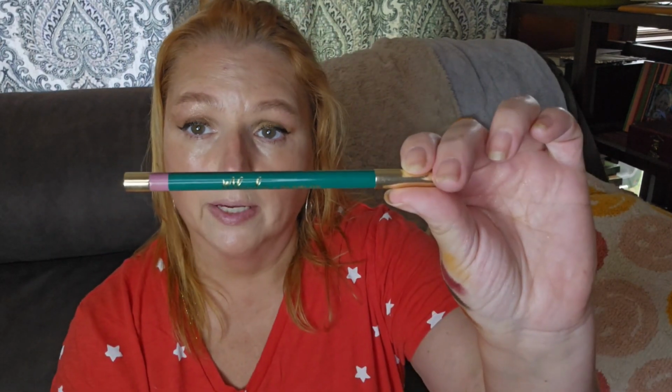All right, onto the lips. I have this lip pencil from Glam Light. This is part of the Michaela collection. I got this in a Boxycharm box. And I love the color of this. All right, there.